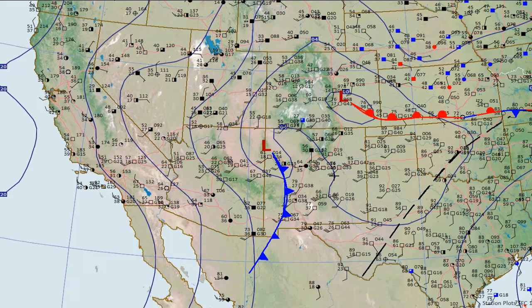Now, another thing we need to look at is moisture. Because when you get back into some of the Pacific air, sometimes that Pacific air tends to be a little more humid. I can see dew points in the 30s here, and it's about the same on the other side. Okay, no help there. Where else should we go?